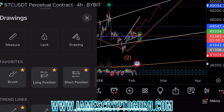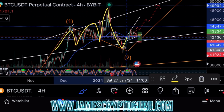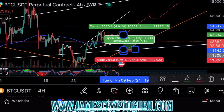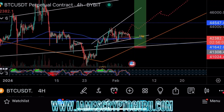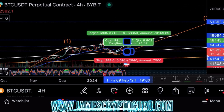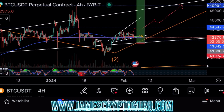But Bitcoin is failing in this channel now. You can see it's not managing to get to the top of this channel anymore. But I do expect a very big bounce at 41,642. So I'll take a long from there. First target 49, the top of the channel, and then second target still 60k. Second to third longer term impulse wave.